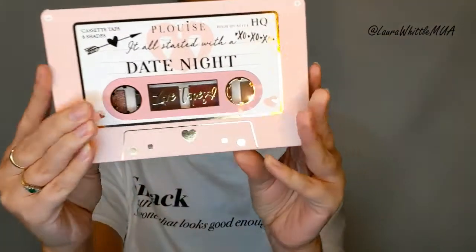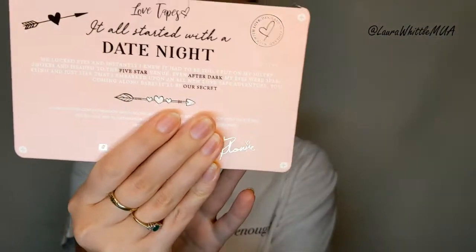So the first one is Date Night, and it says it all started with a date night XOXO. It's in the shape of a tape or a cassette, and on the back it's got all the gold foil as well, and it states, "We locked eyes and instantly I knew it had to be you. I put on my sultry smirk and headed to the five-star venue. Even after dark my eyes were sparkling, and just like that I was on an all-new love tape adventure. You coming along, babe? It'll be our secret."